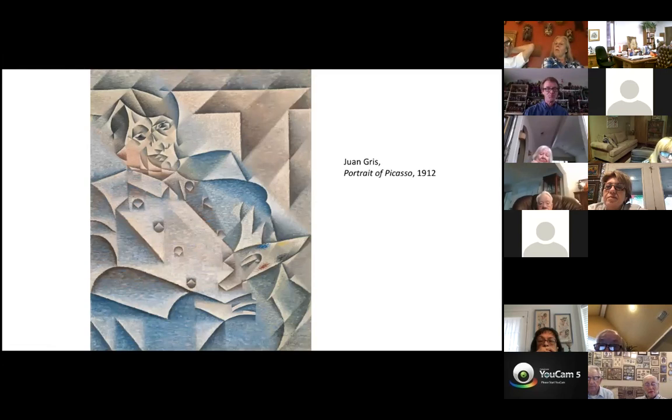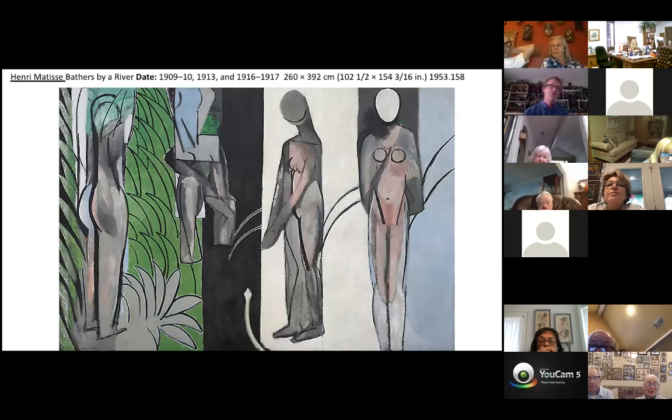And we go to Matisse. And of course, if you have Picasso, you must have Matisse. And this is, again, another very famous painting. This is Bathers by a River, done in 1909 to 1910, and then again reworked in 1916 to 17. This is a pretty big canvas.